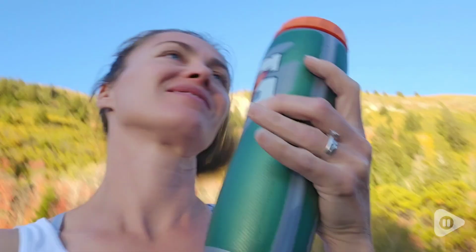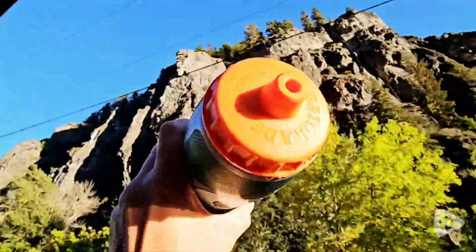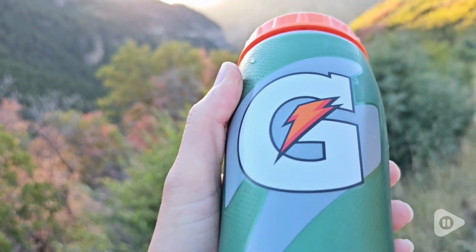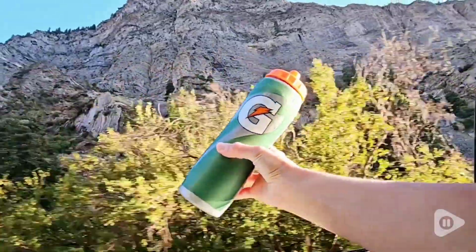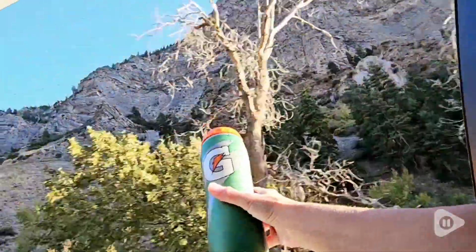And I like the pure flow valve that holds the water so that if it's on its side, it's not leaking. I also appreciate that it has this Gator-skin grip that has this texture so I don't accidentally drop my bottle, and I have a really wonderful grip. The size is really convenient. The silhouette shape fits so nicely into my hand.